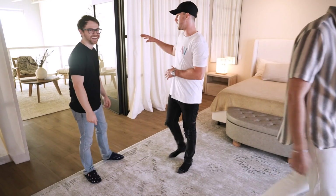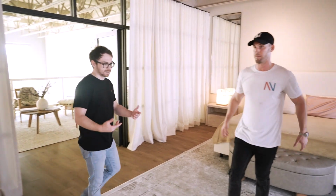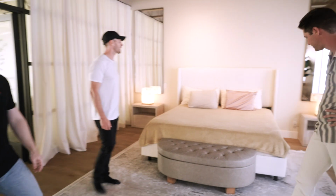I love how you carried the LVT all the way through the loft into the bedroom. Yeah, and it just flows into the bathroom. Before we see the bathroom, this is the bedroom. This is what it looks like.